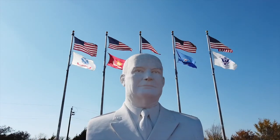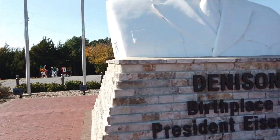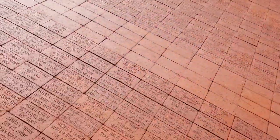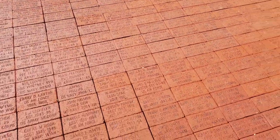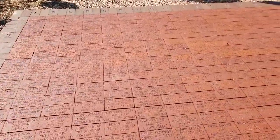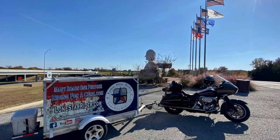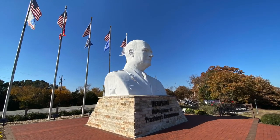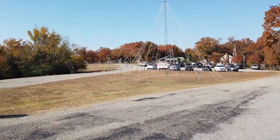Well, that's definitely a pretty big statue. It's nicely well done. He has vents on him. We got all these names here of veterans, which is very cool. Very, very cool. We'll go over there and check out the Frontier Village. See what that historical sign is.